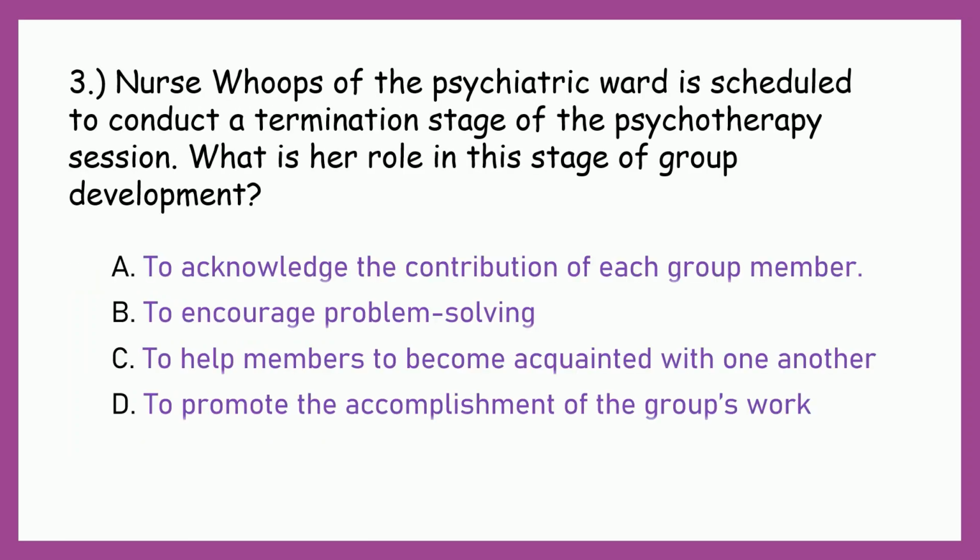Question number 3. Nurse Whoops of the psychiatric ward is scheduled to conduct a termination stage of the psychotherapy session. What is her role in this stage of group development?